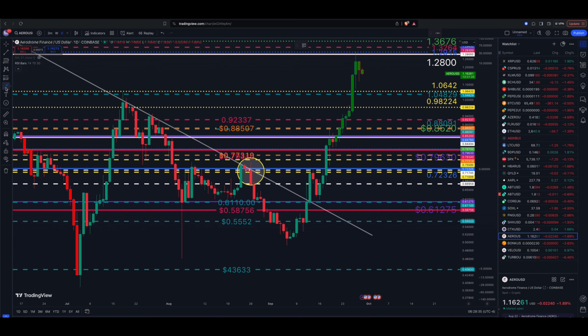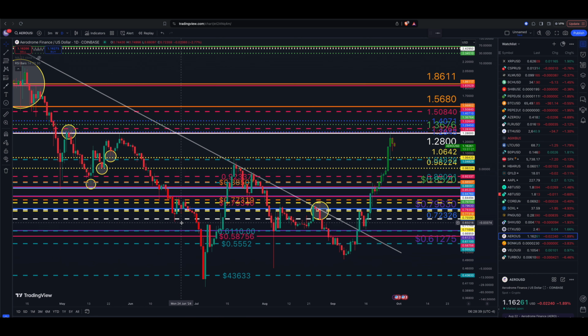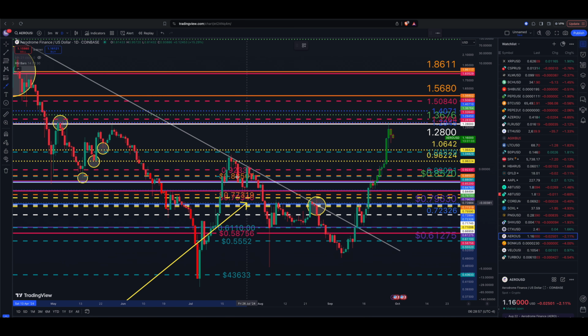So let's take a step back real quick here. We've had price respecting this overhead resistance line. Again, this is a daily chart of Aerodrome Finance. Respecting it, going all the way back in here. It's basically where it started. It looks like that top price came in on the 12th of April in 2024. So, not that long ago. And we've been respecting it ever since.